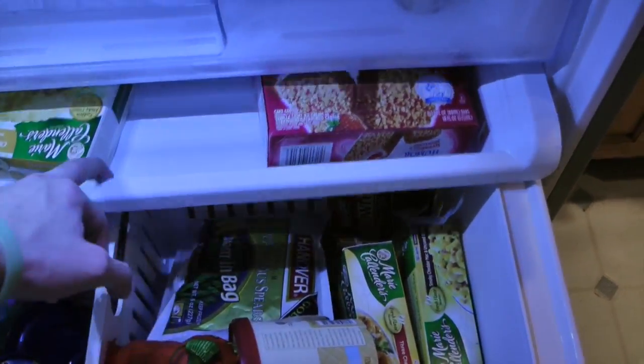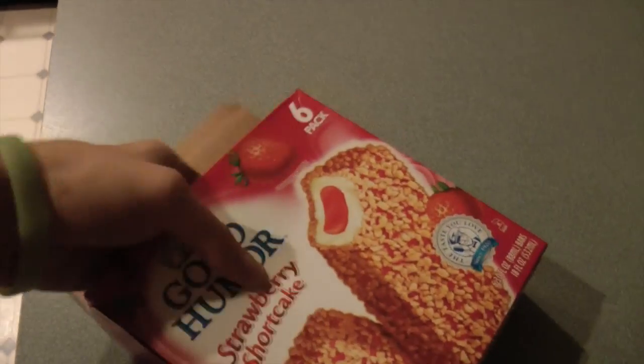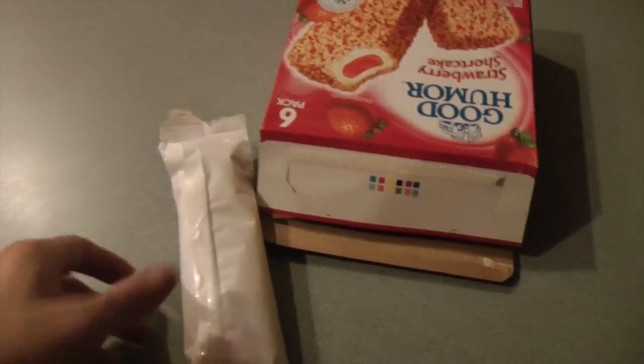Go back to sleep, Hunter. Let's get myself some Good Humor. Oh yeah. One of my favorite ice creams in the world. Guys, please tell me you like these. Good Humor. Strawberry shortcake. Oh no. It's the last one. That means I gotta really enjoy it.